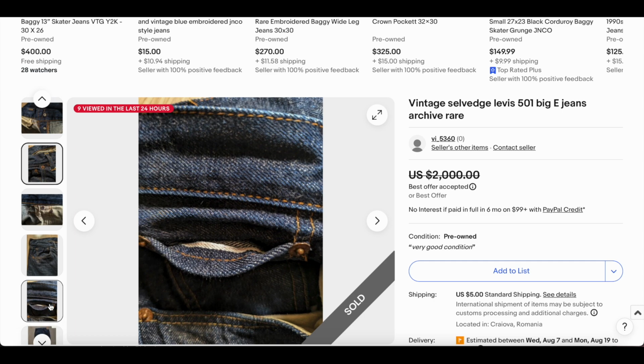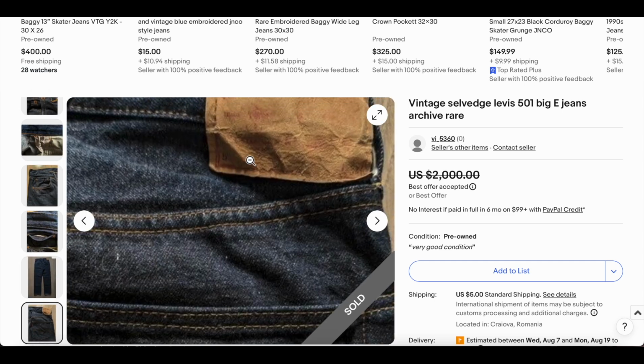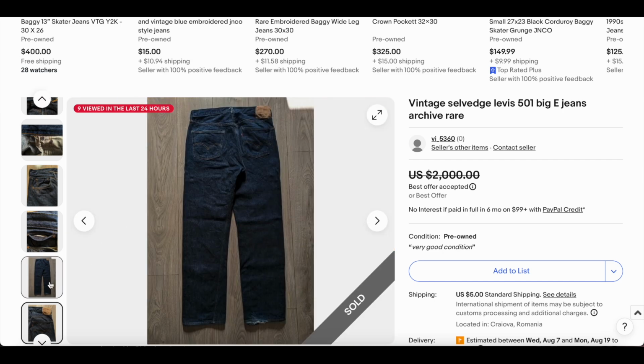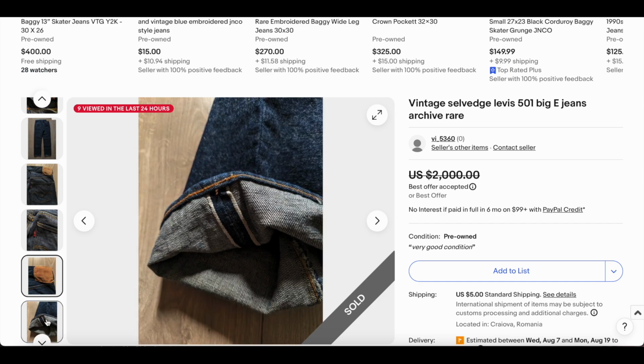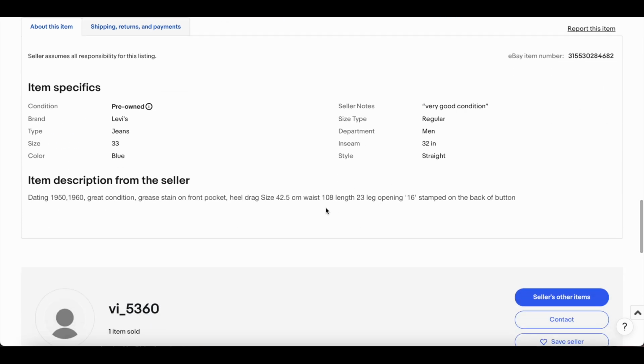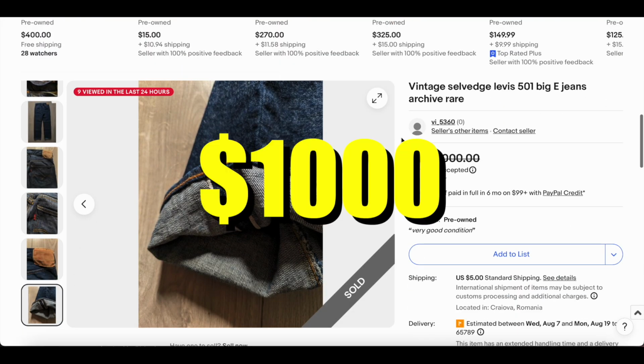Let's take a look what other details. There is a selvage pocket, watch pocket, and you can't really see the back of it, but either way, oh, here it's a little bit better. It's in the shadow. Can't even see it. That's kind of annoying. There's that selvage. Beautiful pair. Let's see what the sizes are. They are in centimeters, and of course, inseam 32, size 33. So really good size as well. This pair sold for $1,000.